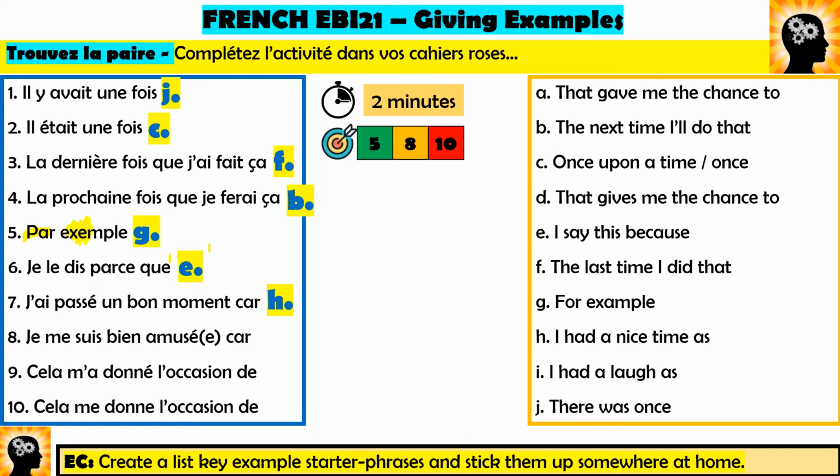Numéro 7 et numéro 8, ce sont les synonymes. Je me suis bien amusé car, c'est I. I had a laugh as, like having a laugh is like had a good time. You can use 7 and 8, you can interchange them, use them both. Everyone should be using 7 and 8 in their assessments, in their exam even, at least one time.